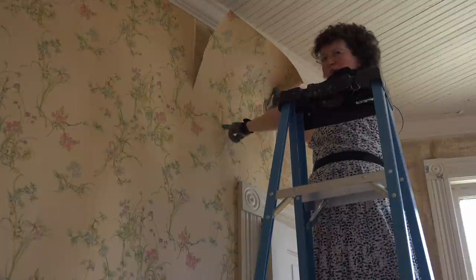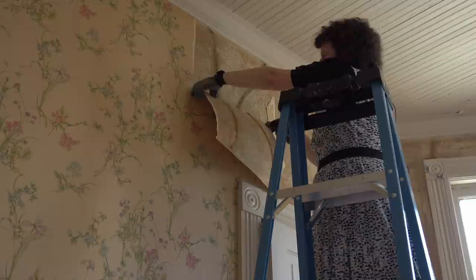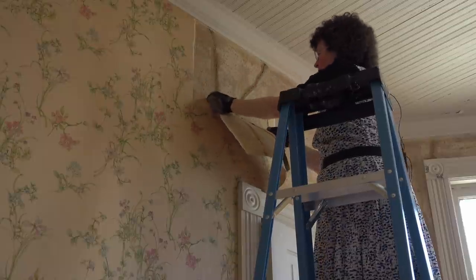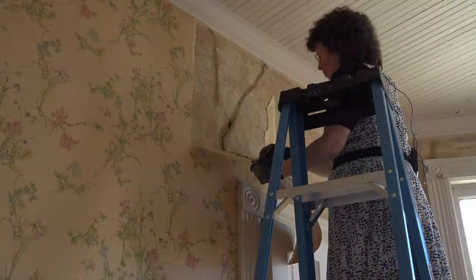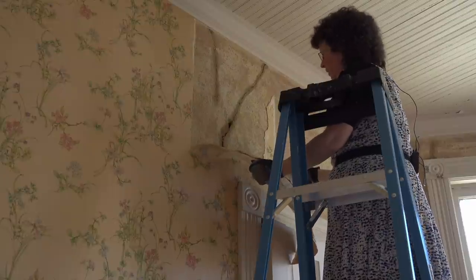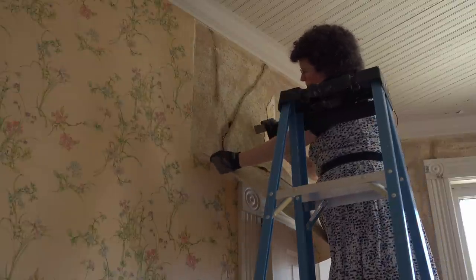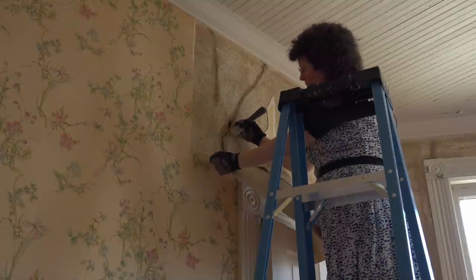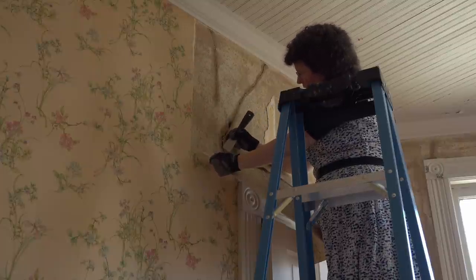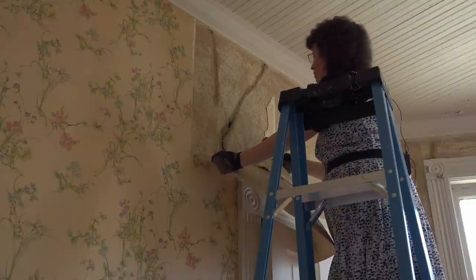Here is that little split. Time to see what's underneath that. Ooh. A big crack. So even though it's a big crack, it's not split very far apart, just pieces have come off. So that's not too bad.